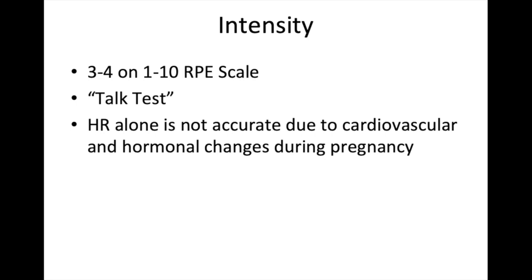The talk test is a quick and dirty way to also assess this. We want to see if the woman can talk, if she can maintain a conversation as she's exercising, right? If she's gasping for air and she can't quite hold a conversation, that may be a little too intense. But if she is not working at all and she's easily holding a conversation, that may not be quite enough. So we want to teeter on that threshold there. Heart rate alone, this is an important point, heart rate alone is not an accurate way to measure exercise intensity because of the cardiovascular and hormonal changes that occur.